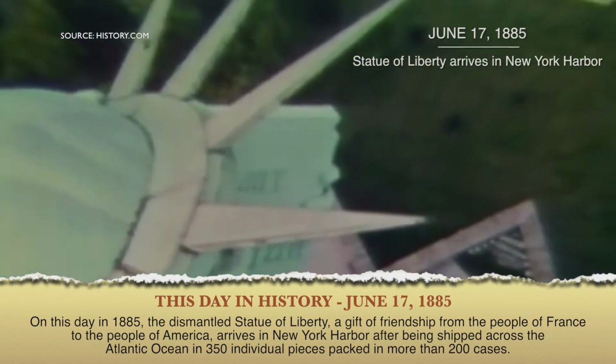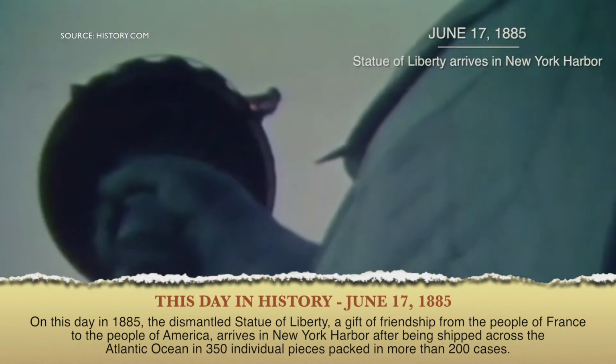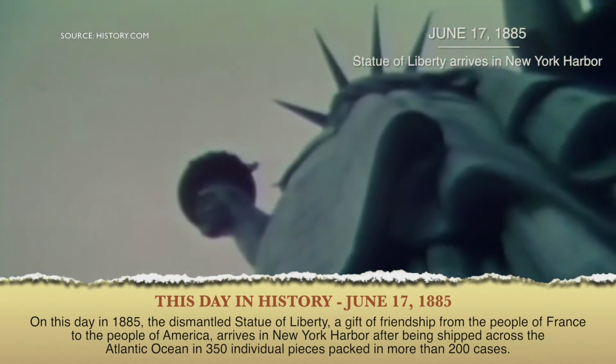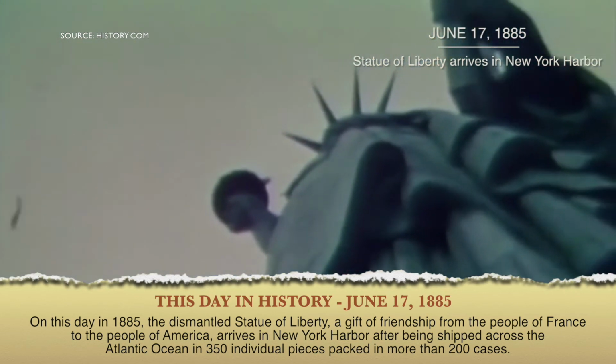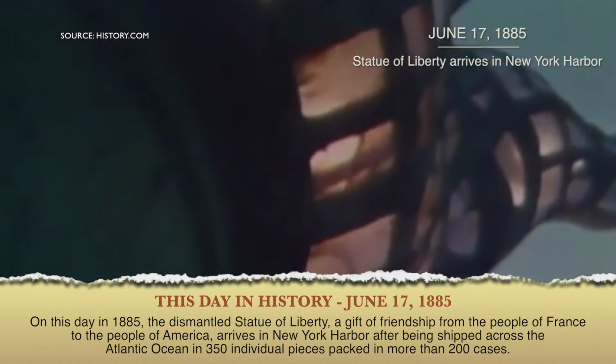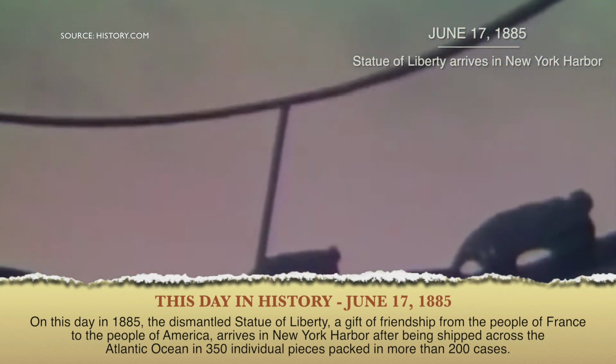For safety reasons, the torch has been closed to visitors since 1916, after an incident called the Black Tom explosions, in which munitions-laden barges and railroad cars on the Jersey City, New Jersey, waterfront were blown up by German agents, causing damage to the nearby statue.